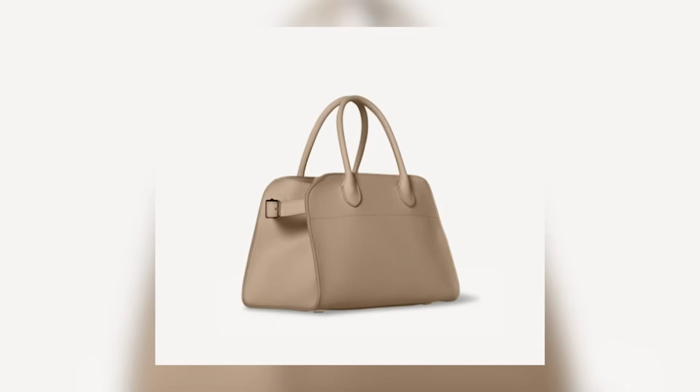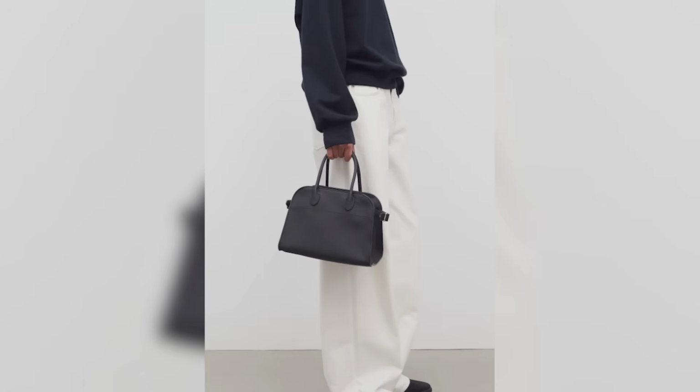A lot of the alternatives, I don't think they do a good job of replicating the quality of the leather of the Margot bag. That is really what shines. So what would be the ones that I think do the best job of emulating this super trendy bag? And I actually have two recommendations for this. The first one is once again from De Melier London. This is the De Melier Hudson bag.